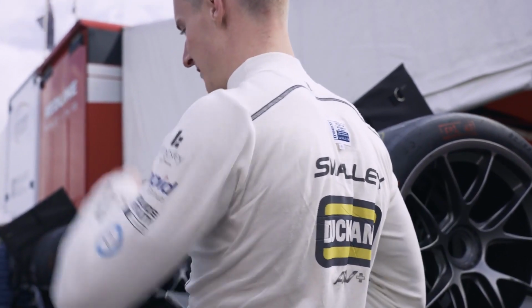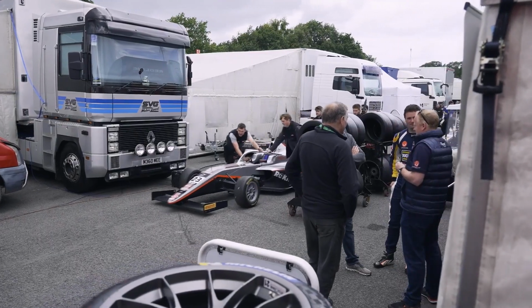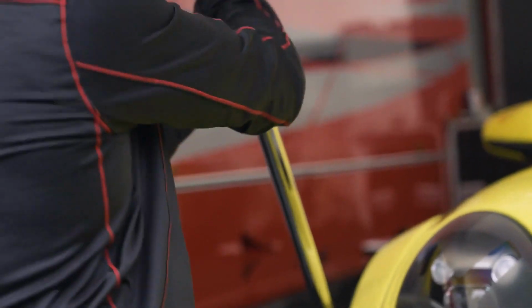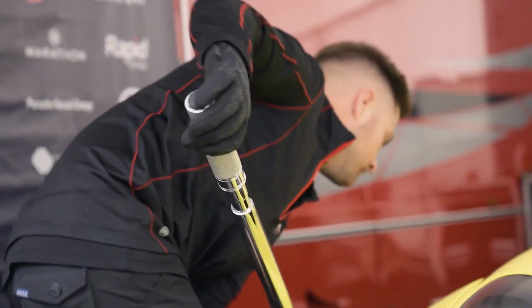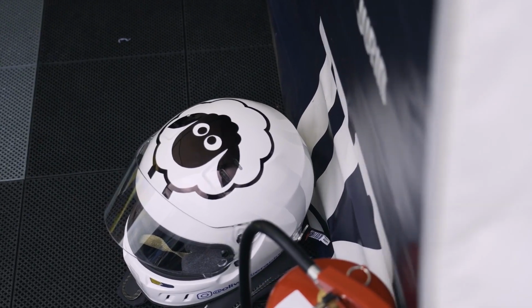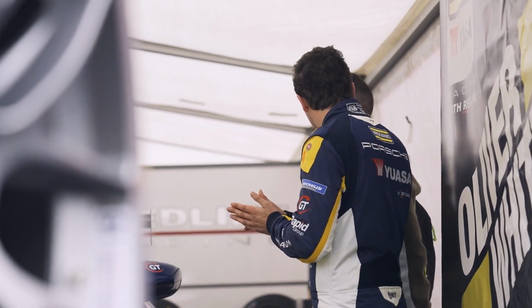So we're here at Oulton Park for rounds 5 and 6 of the Porsche Carrera Cup GB Championship. Today is the Friday test day, so we've got FP1 and FP2 just to get a feeling for the car before heading into the weekend. We were fortunate enough that we had an official test on Wednesday, so we've got a rough idea of the car baseline setup, so it's just fine-tuning it today before heading into qualifying tomorrow.